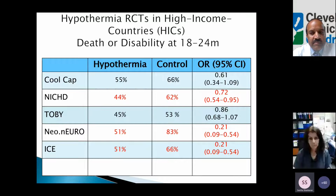And in the NICHD trial and in the neuro trial, this reduction was statistically significant, as you can see here. I've marked these in red. So also in the ICE trial, where there was a reduction from 66% in the control group to 51%.